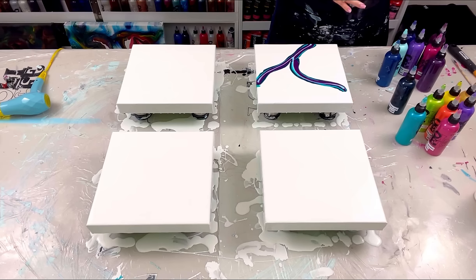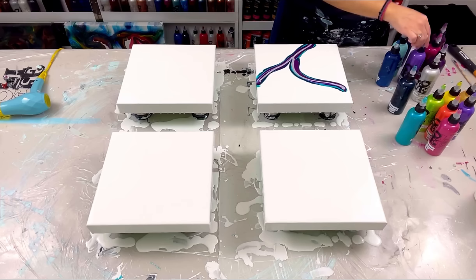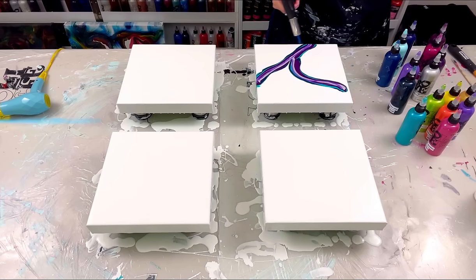That is a lot of colors. How many colors have I put down? Way too many. Silver, and I'm gonna top it off with purple. So let's do Ultramarine Violet by Amsterdam. So there we go. Okay, I think I'm gonna do these one at a time. So pop the bubbles and let's blow this one out super quick.